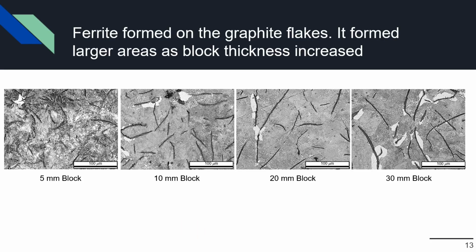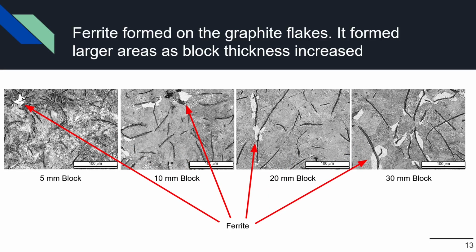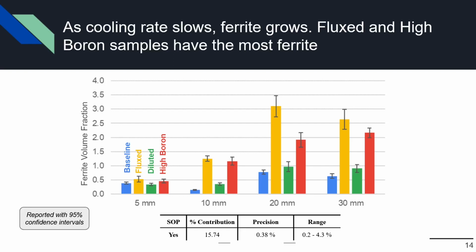Here are some of the images we captured. The matrix is pearlite, the black lines are graphite, and the bright white areas are ferrite. As we can see, the size of graphite flakes increases with slower cooling rates. We also found that slower cooling rates lead to higher amounts of ferrite, with the fluxed and the high boron samples having the highest ferrite content overall.